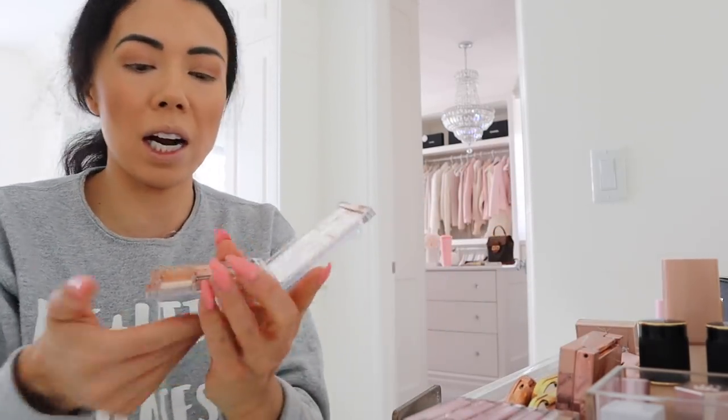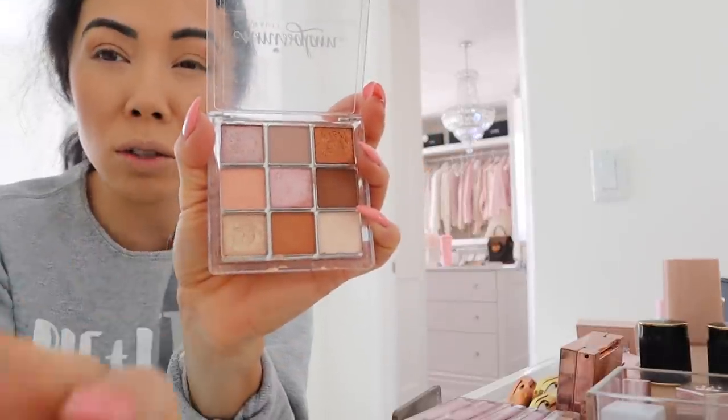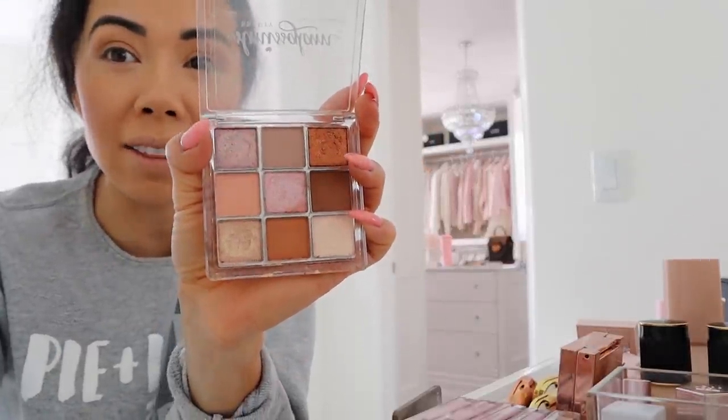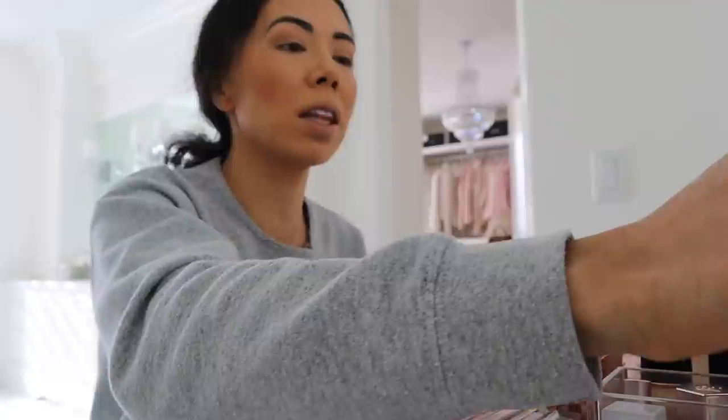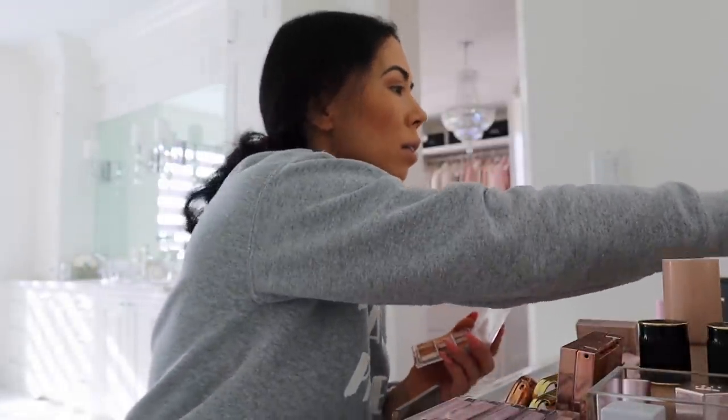I'm going to go in. Sorry, it's a bit dirty, but this color right here, this light gold, is so pretty on the eyes. I love it so much. I go in with it all the time, literally every day. It's just my go-to color. I might use one of my clean shadow brushes. There we go.